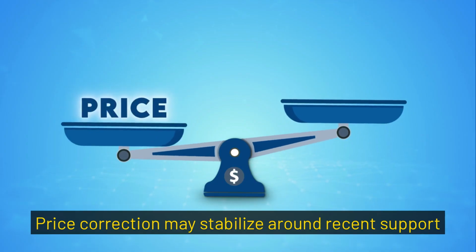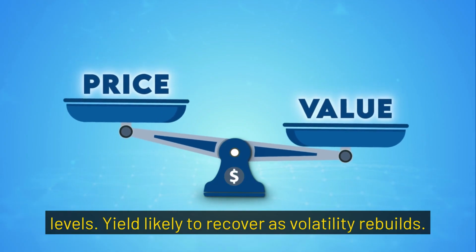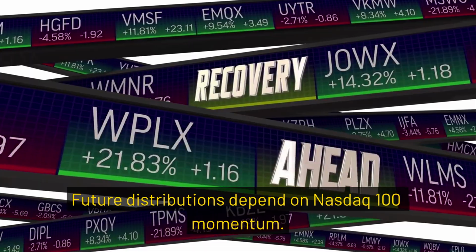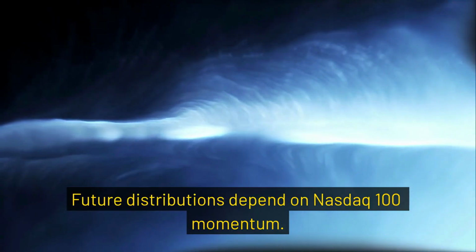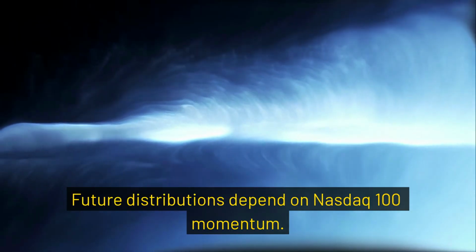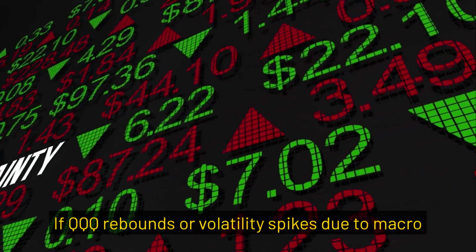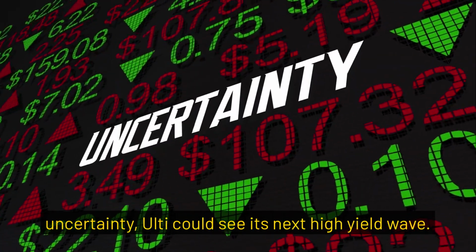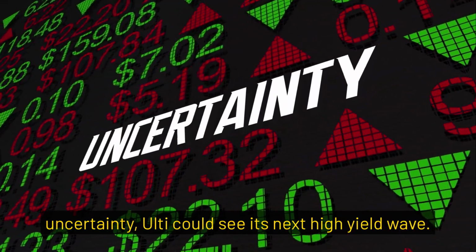Price correction may stabilize around recent support levels. Yield likely to recover as volatility rebuilds. Future distributions depend on Nasdaq 100 momentum. If QQQ rebounds or volatility spikes due to macro uncertainty, ULTY could see its next high-yield wave.